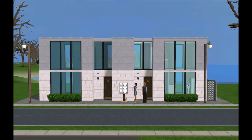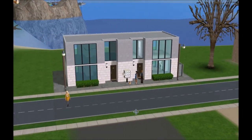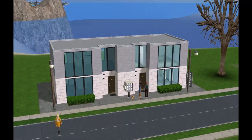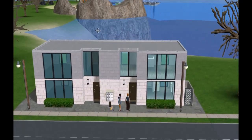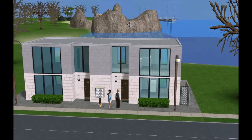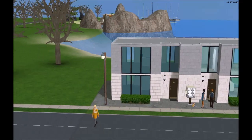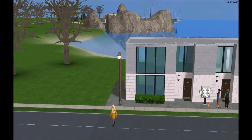We are in the main hood in front of a tiny little apartment building, and today we are going to decorate Lexie Bigfoot's apartment. As you can see, the apartment is close to the beach, right there behind the rocks. You can see sailboats, and there's also a brand new houseboat area right in the back there.